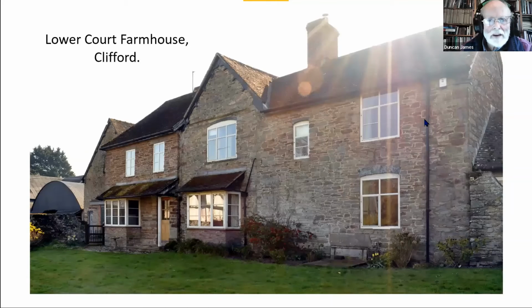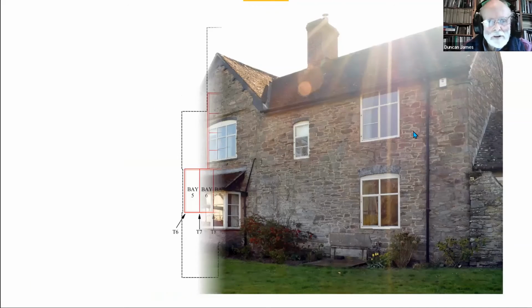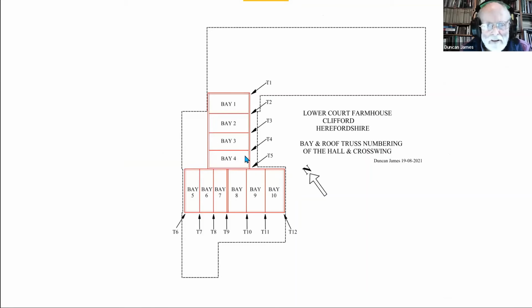Buildings get used for so many different things, especially when they're used as a farmhouse. And this is one at Clifford, which is right on the edge of the border to Wales. And you'd think that this was a stone building, but originally it was timber framed. And it contains a hall just here with a service bay. So there's the hall, and this large cross wing at the upper end of the hall.